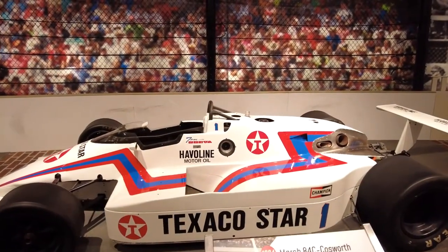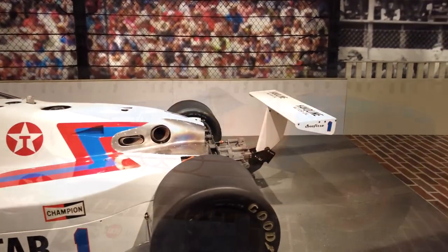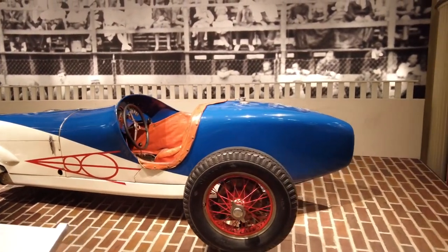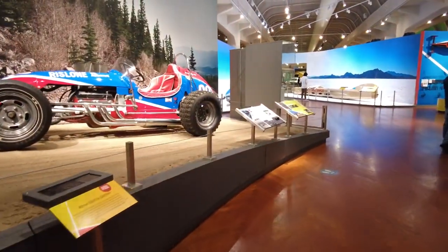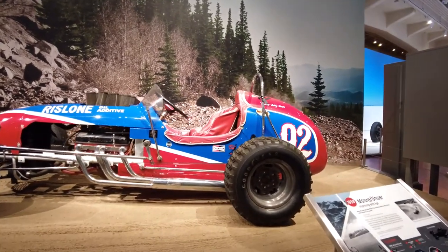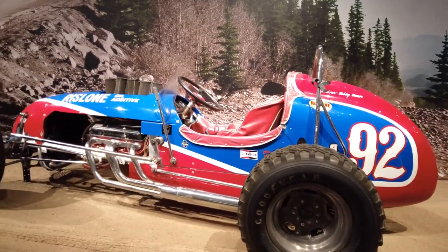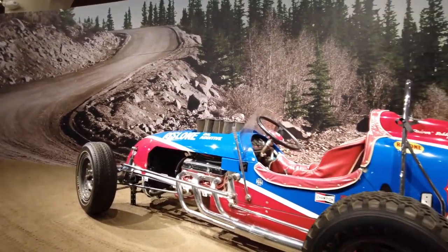And right over here, 1984, March 84 C Cosworth. Right here, a 1935 Miller Ford racing car. Check this out right here. This is a 1958 Moore Unser. And I'm not sure what kind of a race this would have been in, but you can obviously see they're dirt roads. So I don't know if this was off-road racing.